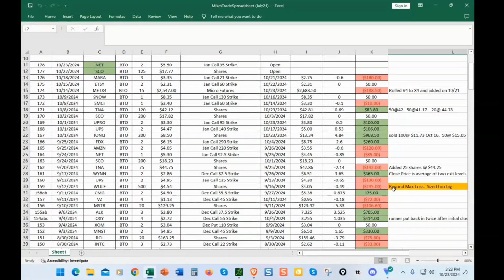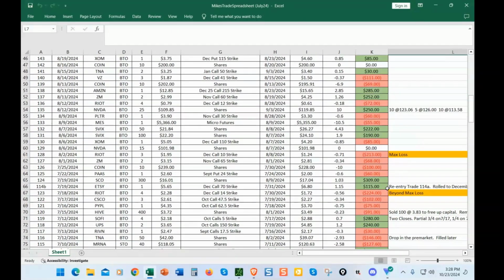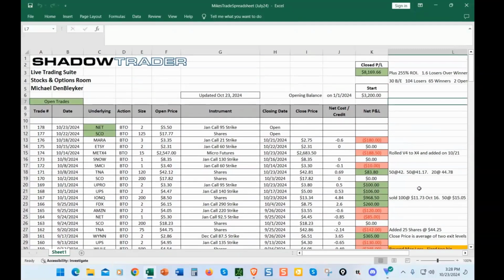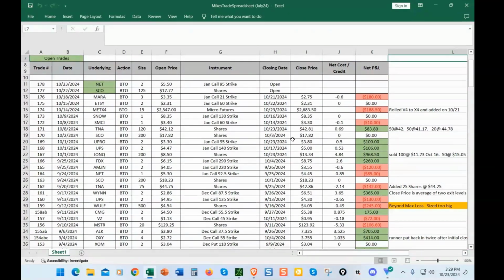If I go beyond my 2% risk, I put it in big orange or yellow or whatever to remind myself that anytime I do that, I'm being a bad boy. So that's one thing I don't want to do, is lose any more than 2% of my account value on any given trade. You can see here the account value is $10,000 or $11,000 now, so 2% of that gives me a little bit more wiggle room, and I actually rarely ever hit 2%. It's usually just 1.5, something like that.